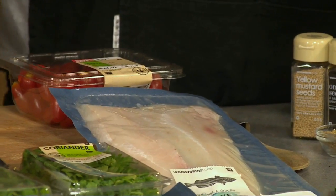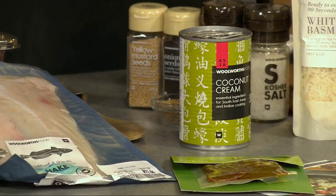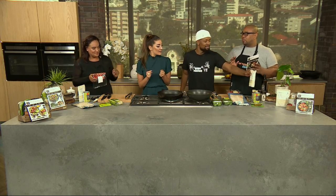Is this cream or milk? Coconut cream. Very simple, but these are big flavors, and it's all you need to actually make an amazing dish. So let's get the heat on. Even Woolworths gets to make rice look sexy. Yeah, absolutely. You never stop learning how to cook rice, by the way. So they got it in the bag for you. Even chefs cheat now and then, and we'll use that as well.